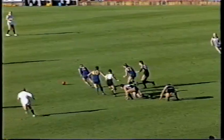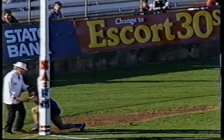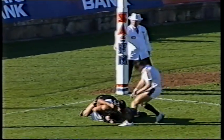Well done, Smith. Sims again. He's going to do it on his own. He's shepherded. There's the kick. Oh, that's an important goal. It's home on the siren. Torrens 6-7, Port 7-7. First goal to Stephen Sims right at half-time.